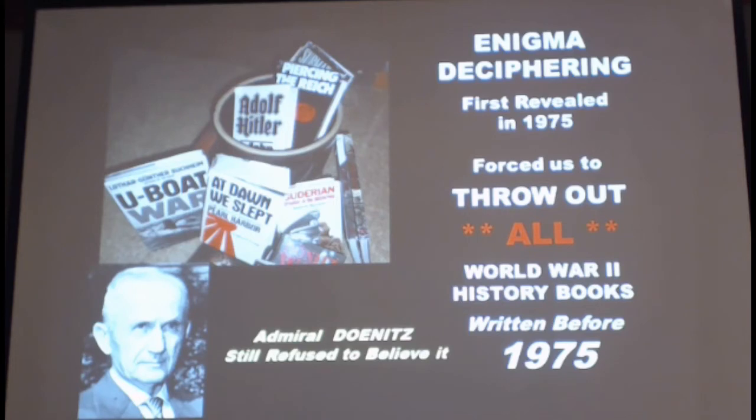But good old Admiral Dönitz still refused to believe that the Enigma code had been broken. And I've been taking oral histories of Germans on my trips to hunt for Enigmas over there. Several of them have told me, you know, that business about the British breaking the code, that's just propaganda. The British never could have broken the code. So to this day, some people in Germany believe that the Enigma code was unbreakable.